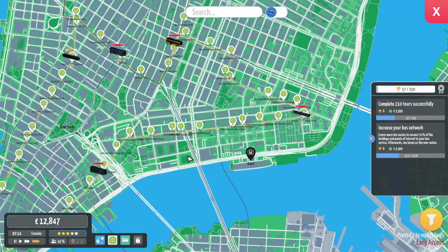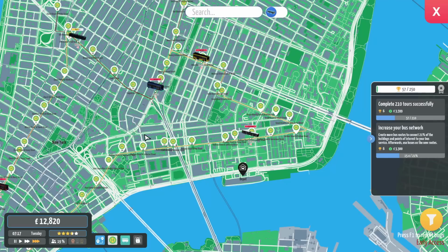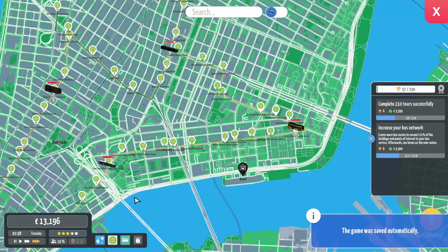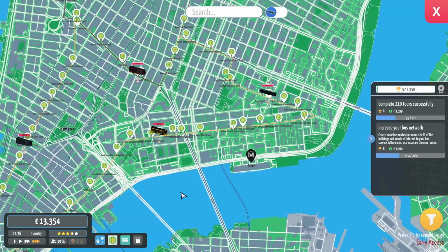And even with the second one, we still need more space. But that's good though. It just shows you that we're going to make even more money. We'll make over 10 grand on this day alone, which I need to pay the bills. You know what I mean?